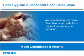Ultimately, hand hygiene comes down to compliance, which relies on the behavior of your staff. We know that this can make it hard to control, but the good news is that it is something that you can impact. If you make food safety and frequent compliant hand washing a priority, it will become a part of the routine for your employees.